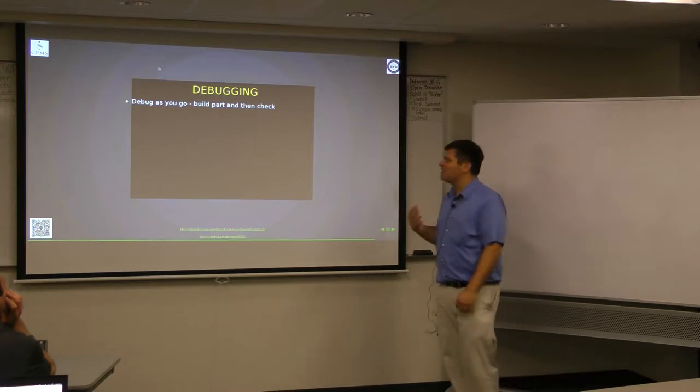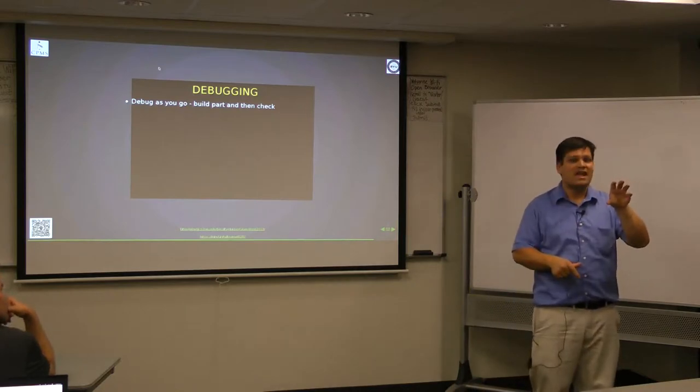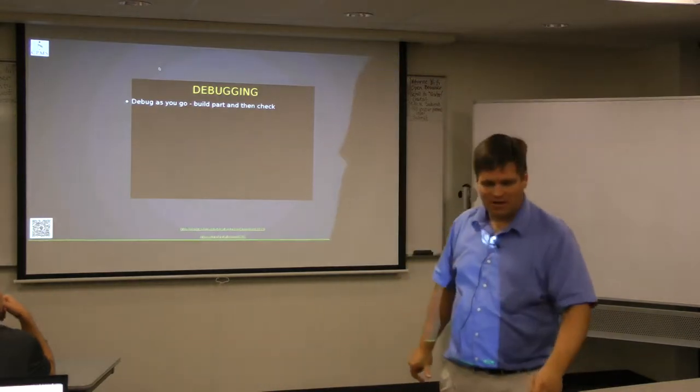When you're building electronics, you don't want to do that. You're going to build a little part. You're going to make sure your voltage divider gives you the voltage you want, and then you're going to build the follower after it and make sure that works, and test each piece as you go, all right? Because it's really hard to debug a complex circuit.